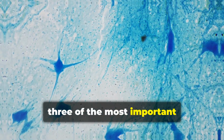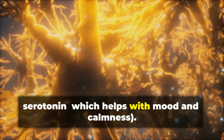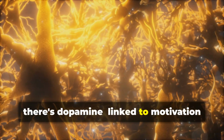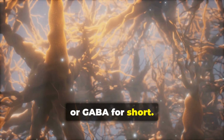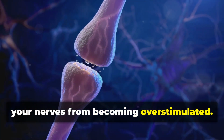Three of the most important neurotransmitters that rely on B6 are serotonin, which helps with mood and calmness. In addition, there's dopamine, linked to motivation and movement. And then there's gamma-aminobutyric acid, or GABA for short. This is a calming chemical that keeps your nerves from becoming overstimulated.